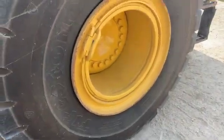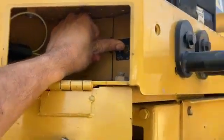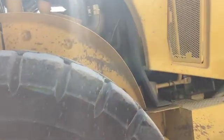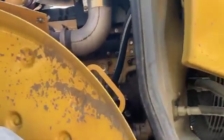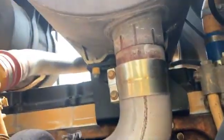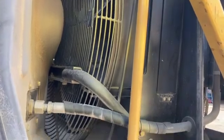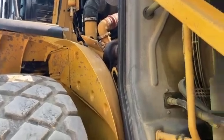We're going to go ahead and open this hood, just open it up like that, so we can show you the engine. Now this engine is a Cat 3236. It's a net horsepower of 262, a gross horsepower of 286. It's a 6-cylinder turbocharged engine.